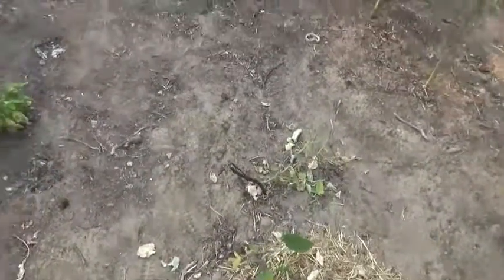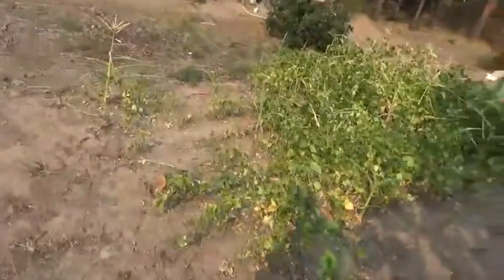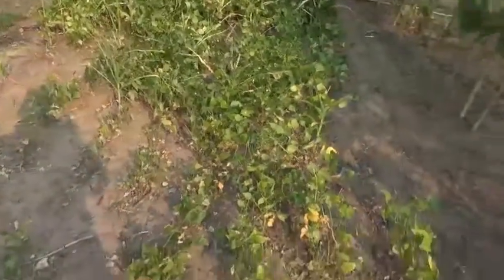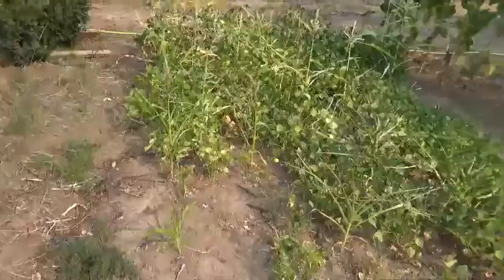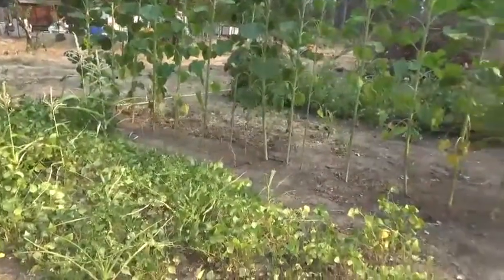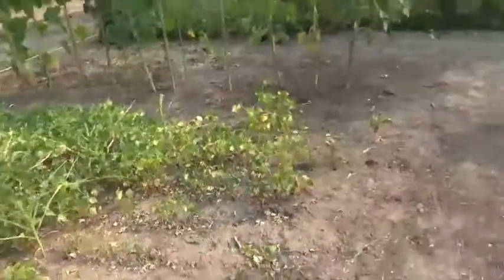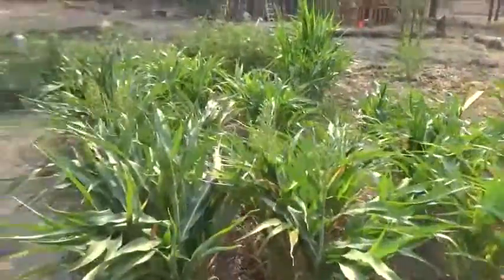Like I was saying, a deer came through and just munched them, and came through over here and ate all of the regular beans. So that's going to be an ongoing issue. I've got to keep the deer out so that I don't have issues losing half my crops to a lazy deer that doesn't want to forage, they just want to get the easy meal.